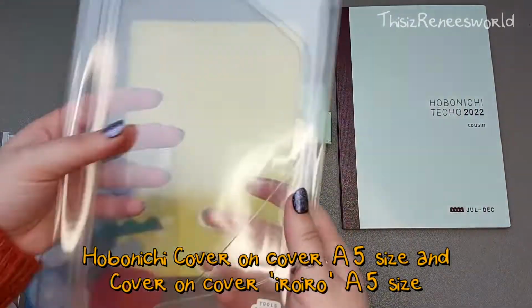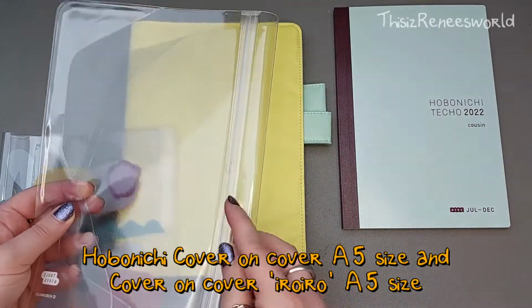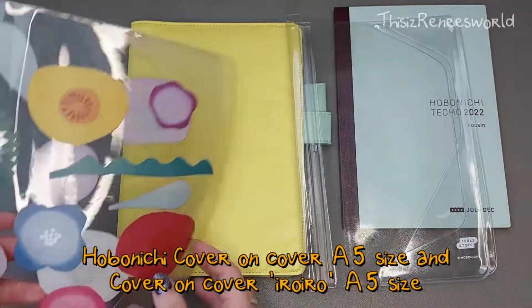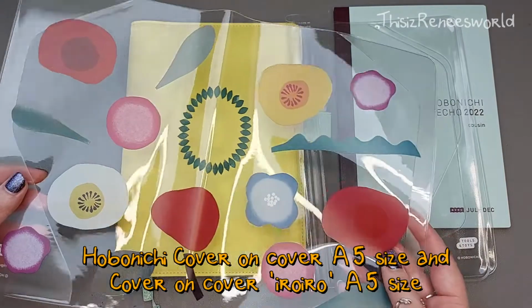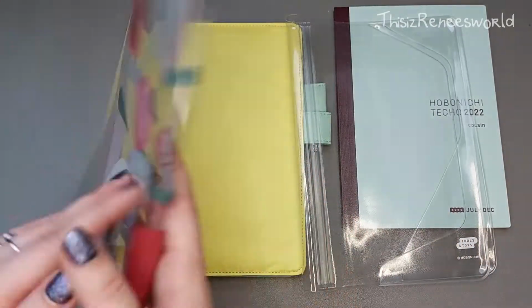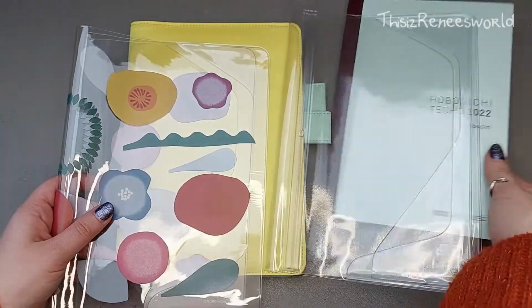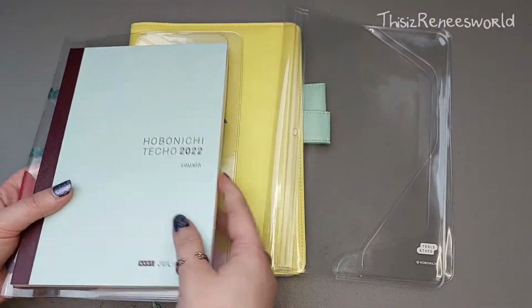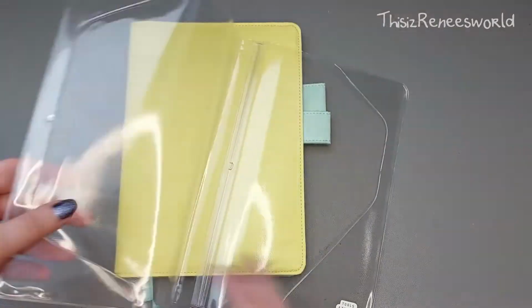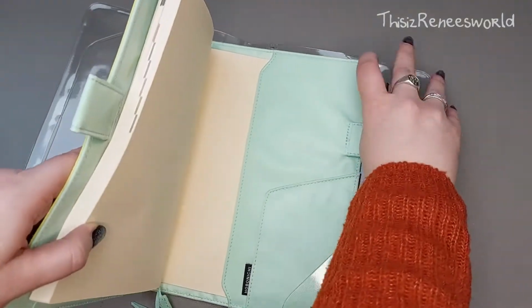And there's also a cover on cover. I got 2. I bought one of them myself. I bought a blank cover and one with this really cool flower print, so I can mix and match and change it up a bit if I feel like that. And this cover protects the other cover because it's a fabric, so it will stain pretty easily. So that's why I also got a cover on cover.